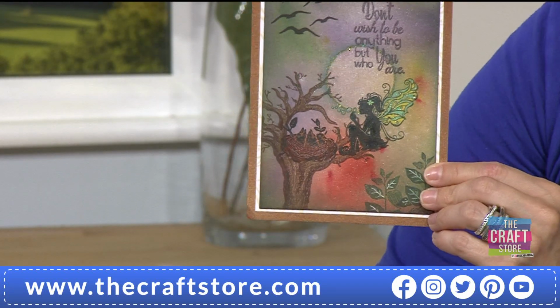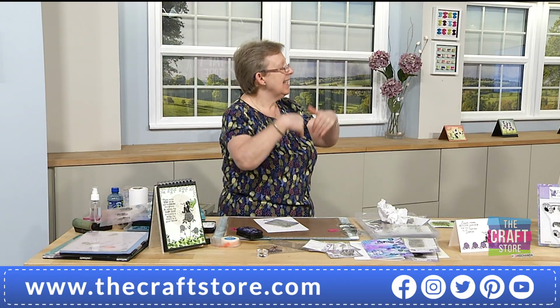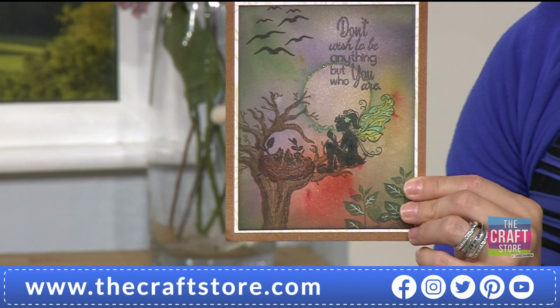That's on a previous release. That's on the moon tree, and you can see that the nest sits nicely in that. It's very clever. Like everything's been so well thought out.